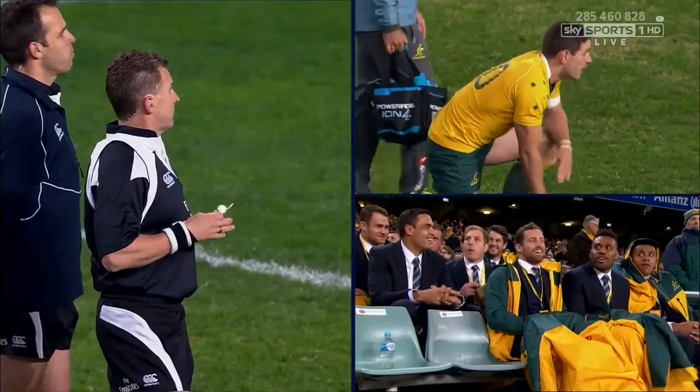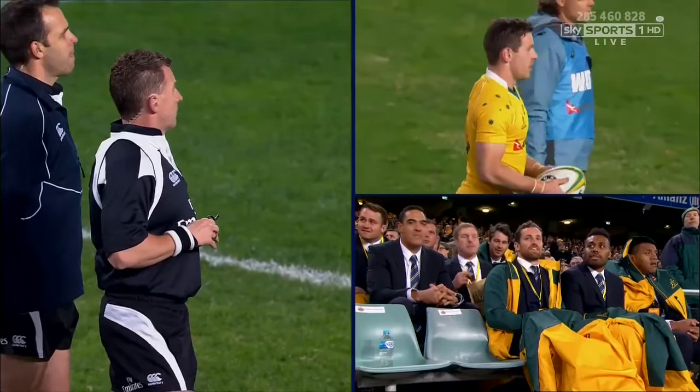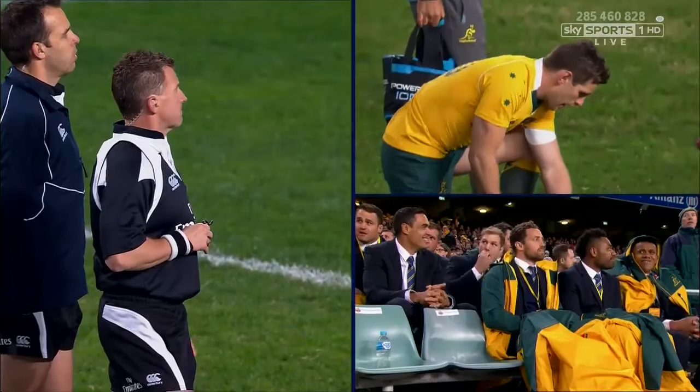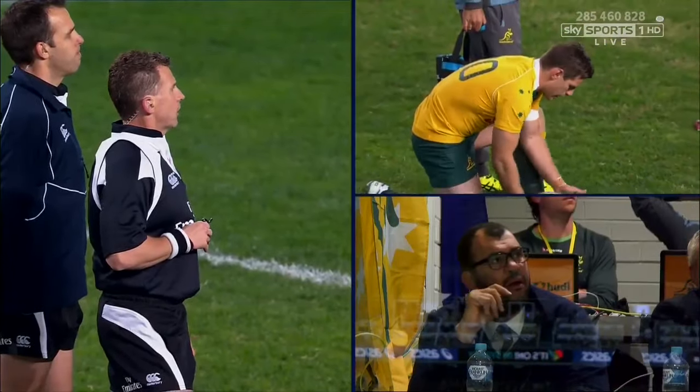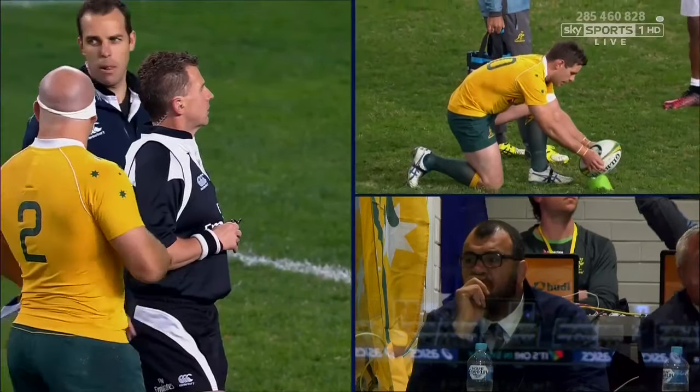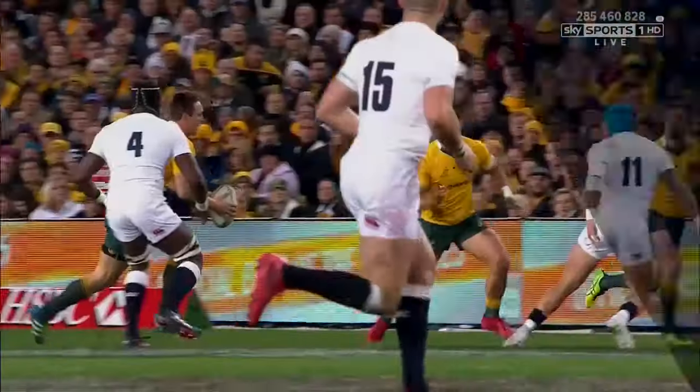Unless England have touched it. Just taking a close-up look just to see if there's a white hand in there, Nigel. Okay, so there's no white hand, it's going to be a knock-on, yeah? Yes, we're just getting a close-up look. Okay, thank you. Ben Skeen, the television match official. Foley's about to take the conversion. Yeah, he's checking with that, no comment.